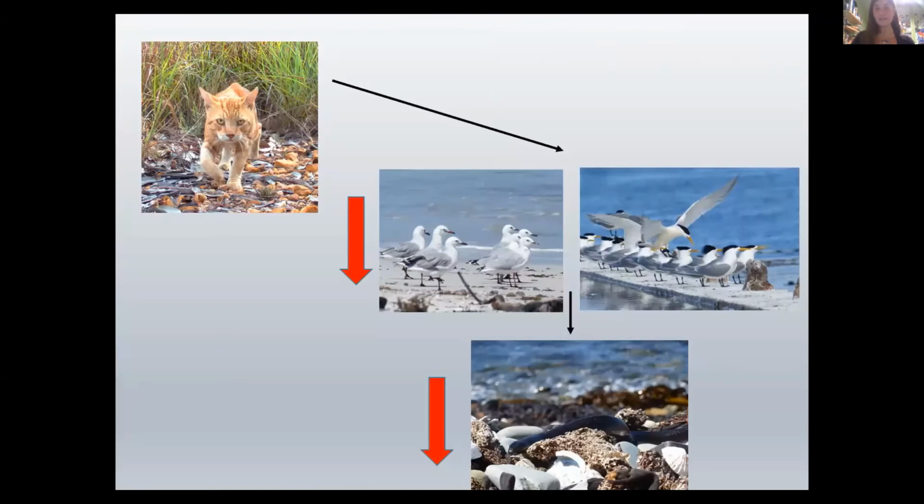Okay, so as I told you before, we know that the cat population was big in Robben Island. And that made hartlaub's gulls and swift terns, which breed in Robben Island during the winter, leave the island and go to the mainland to breed because feral cats were there. So mole snakes didn't have eggs or food to eat during the winter because these birds weren't there. And that made the population of mole snakes decrease.